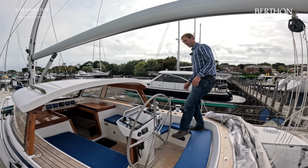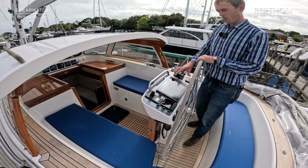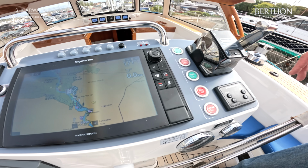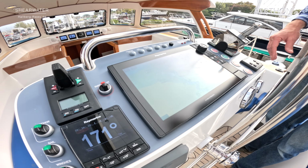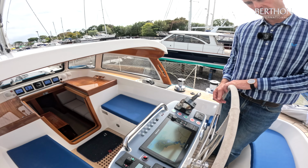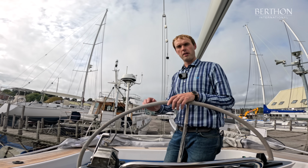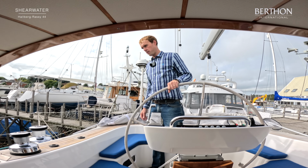Many Hallberg-Rassys are. But as mentioned earlier, everything is controlled from the centre cockpit, really. So you've got the Genoa in, Genoa out, main in, main out, obviously engine control, bow thruster, and your plotter, anchors. And all the winches as well are electric. So there's never really any need. You can comfortably sit in here as you're sailing along, and you get really good visibility. This is a nice height, I think, and I say good safe place to be when you're at sea.